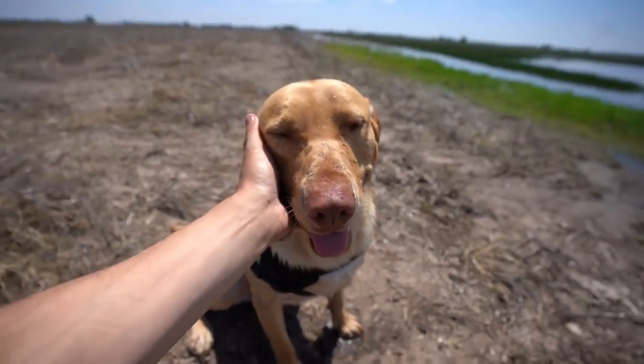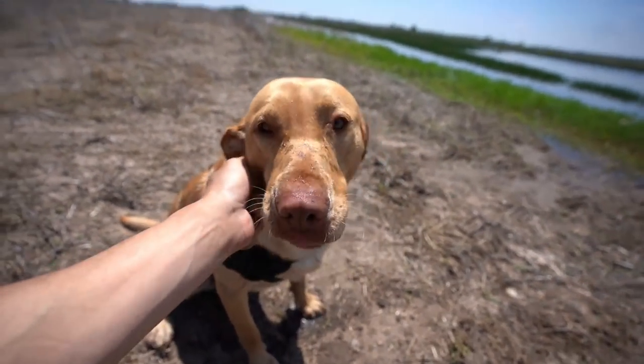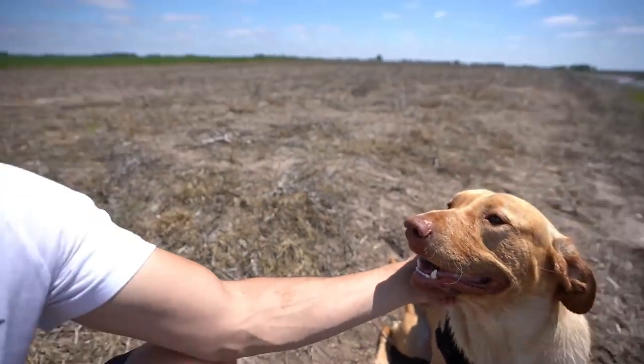The last time that we pigeon hunted, I was really frustrated because he was just rusty. And it's not his fault. He needs to be trained every day. He's going to be a hardcore, literally hardcore working dog come this winter. So, let's send her again.